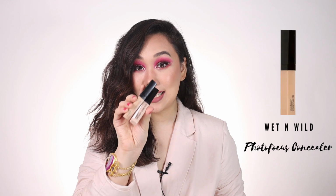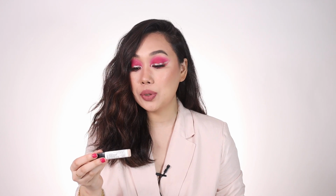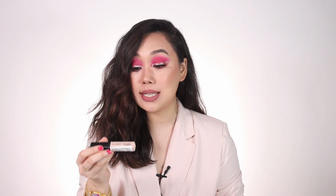This is the Wet n Wild Photofocus concealer. I have spoken about this so many times. I included this very recently in my haul video. The shade that I have right now with me is light ivory, and the shade that I've used earlier is light medium beige, which is quite close to my skin tone. This one is a little bit light, so I use it like a highlighter and a concealer.